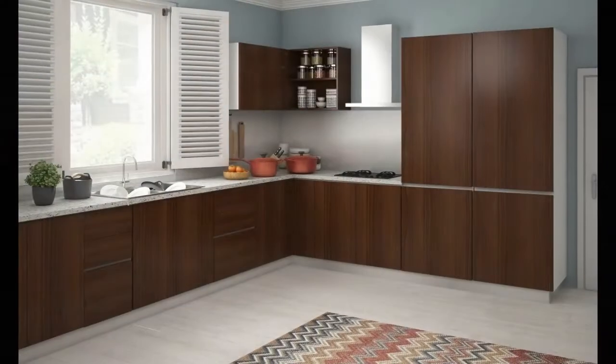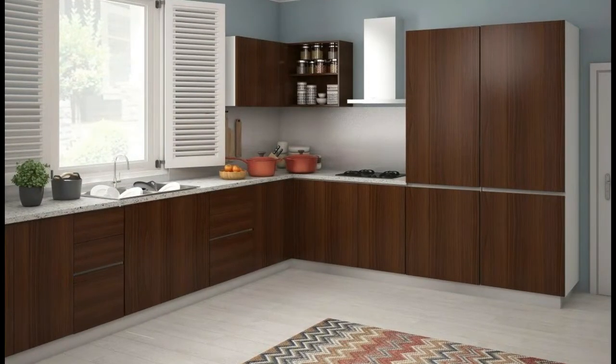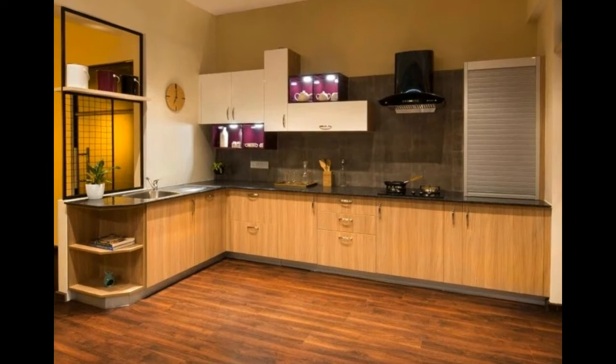The evolution of the modular kitchen has succeeded in bringing about an enormous change in the way a kitchen appears. Traditional kitchens are being replaced by these sophisticated and elegant kitchen designs. The need for more space or limited space in homes and flats has contributed to the emergence of such modern kitchens.